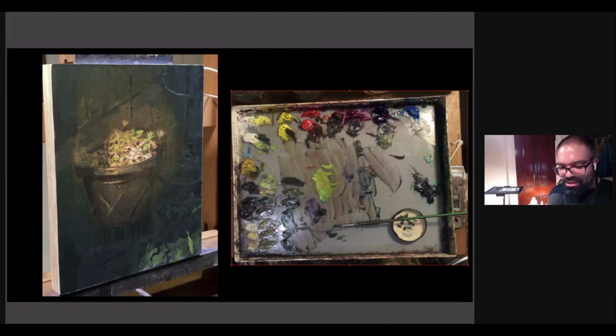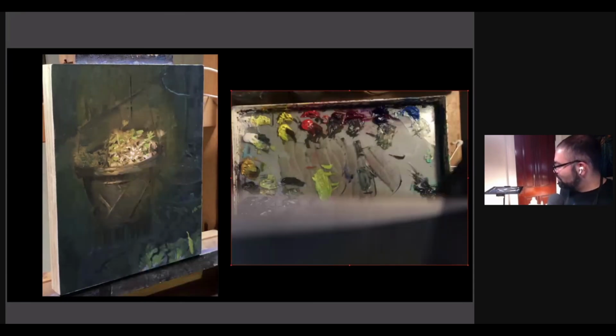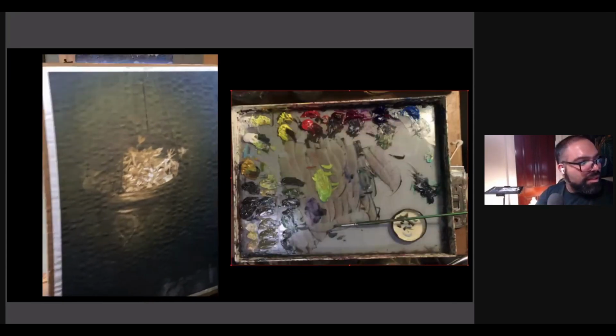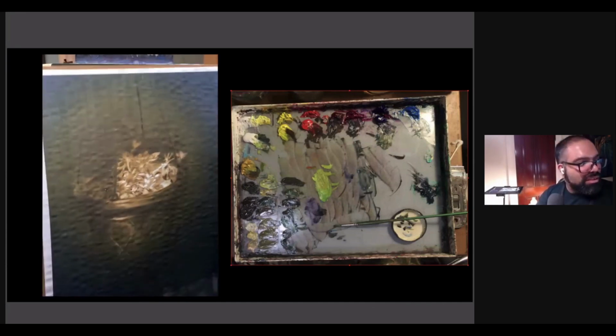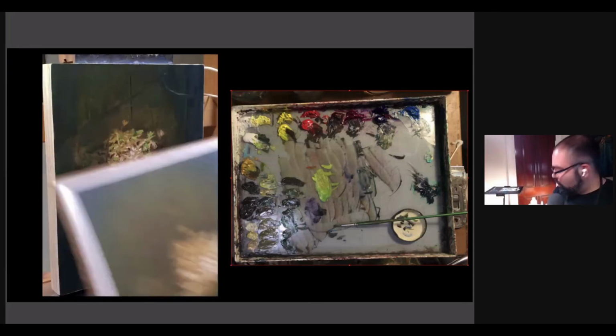I'm glad. I hope this is somewhat insightful. I want to just show you right here. The thing's drying. I don't know if you can see that. It's super corrugated, but it's not fully dry yet. But it's getting dry. You can see it's cleared up, and there it is.